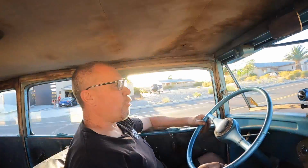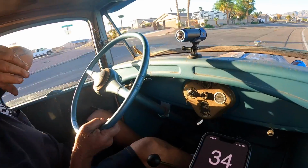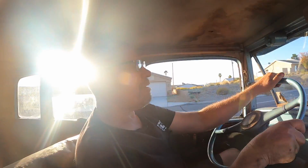We picked up 4 miles an hour. 4 miles an hour. Put the high compression head on. So now we have to go back and put the 32 carburetor on and see what kind of difference that makes. So it definitely has more power.